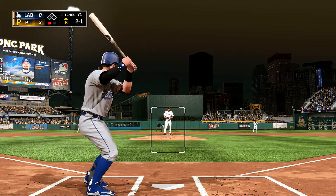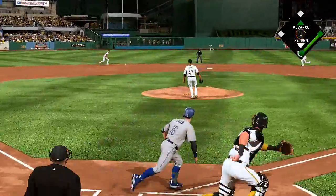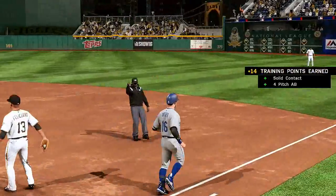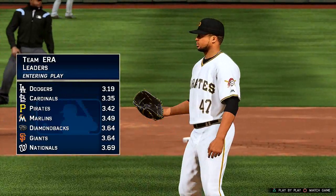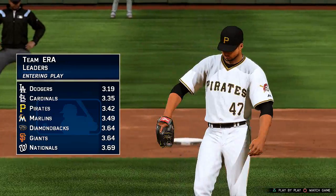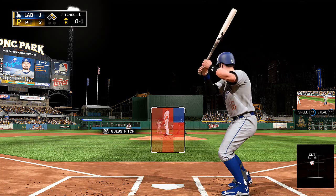Now 3-0 here as the Pirates lead it here in the top of the 6th. Got 1 out, and Unger gets this ball, and this is going to be a routine play there from the shortstop. Nice job there defensively, and they go ahead and get Unger out on that one. As you see, the team ERAs right now, the Pirates and Dodgers are up there in the top 10. The teams are doing pretty well when it comes to team ERAs.